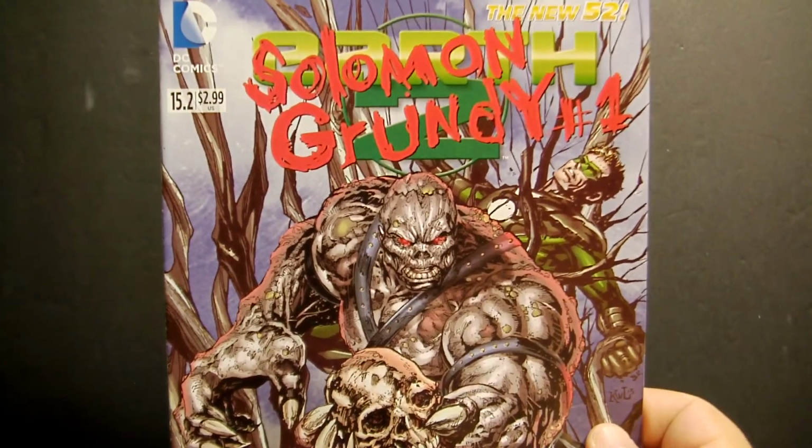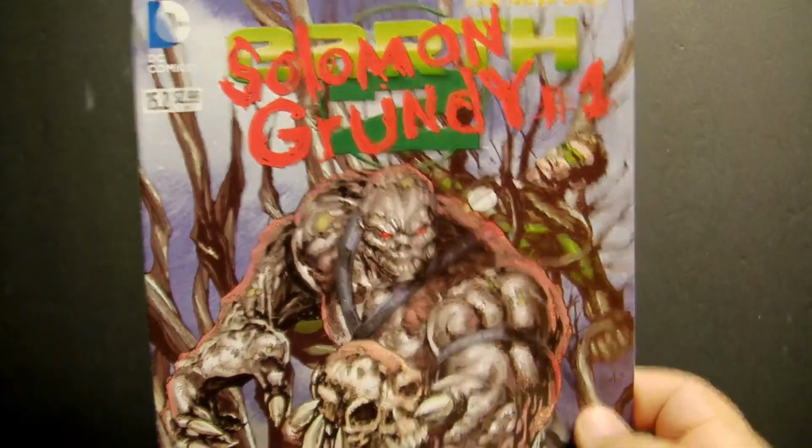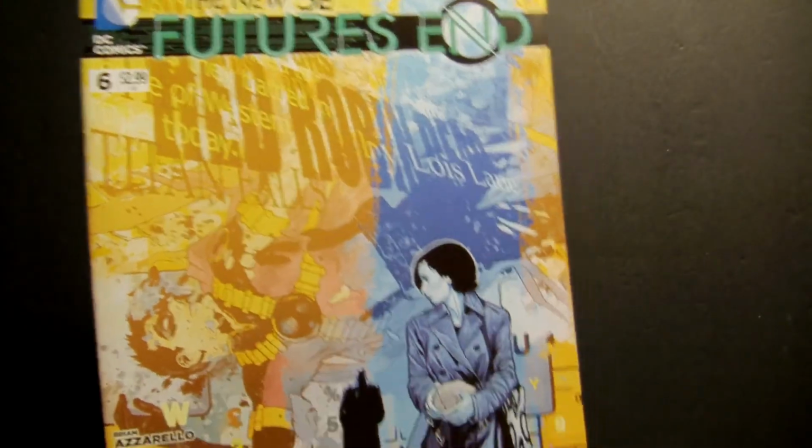And this is Solomon Grundy, number one. And the other one, by the way, was the Sod, number one. Features End, number five. This has turned out really good. The first issue was kind of tough, but I really, really like this book a lot. It's really cool.